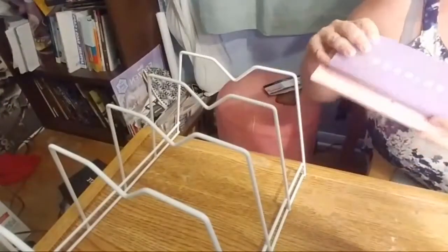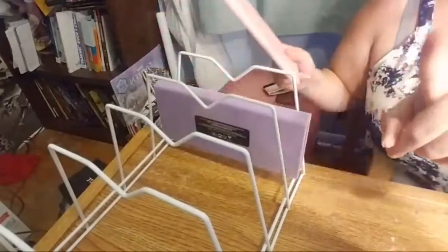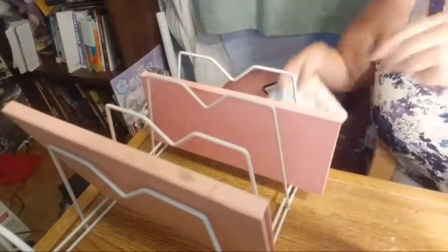So here are my palettes. My Norvina. I'm gonna put this one, might be a little too. It's barely gonna fit, but that's okay because I got something else. My Beauty Killer. My Lorac. My Take Me Back to Brazil palette.